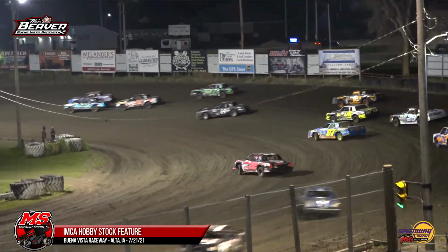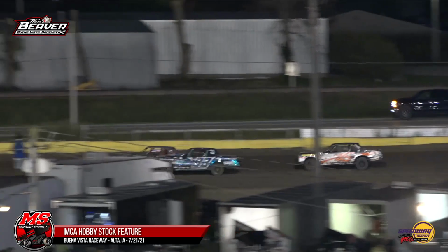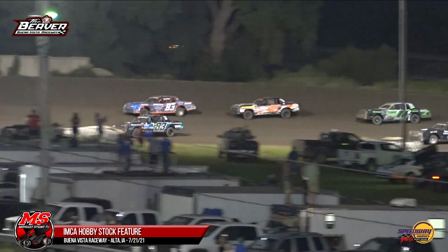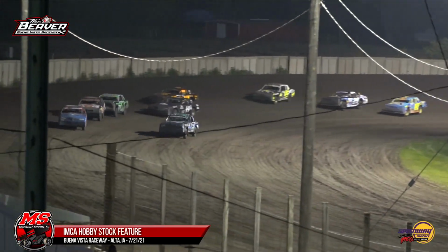Oh, the 83 of Frederick pushes. Here comes Lansing to the inside. A little bit of contact. Robbins racing down the backstretch, 283s duking it out for that top spot. The 45B of Brotherton waiting in the shadows. Lansing dives down on the inside, cannot get the run he needs.